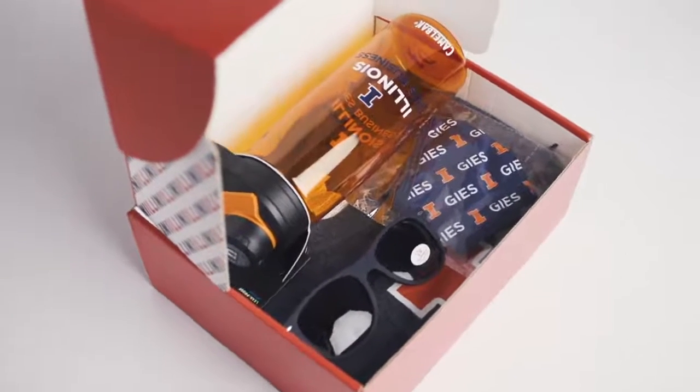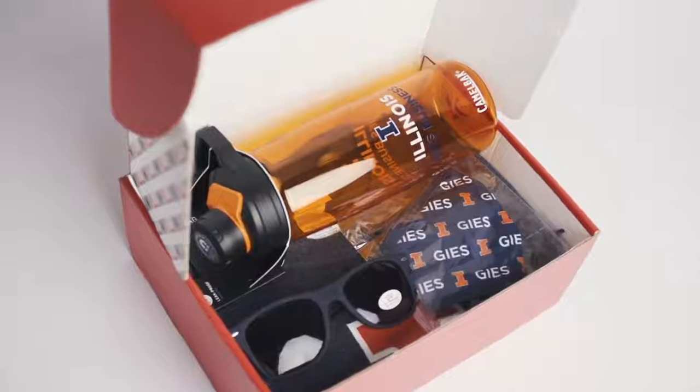Oftentimes, our customers like to do a blend of both promotional products as well as custom apparel. Today, I'm going to run you through some of our more popular items, but the sky's the limit. We can really do anything that you're looking for.